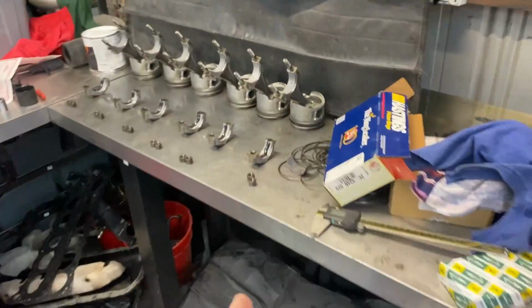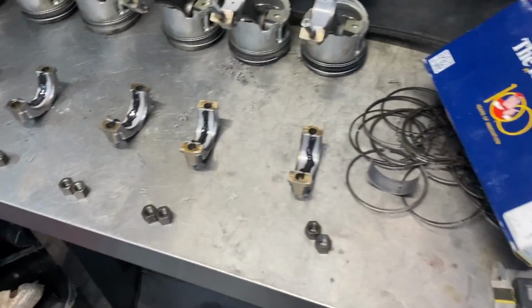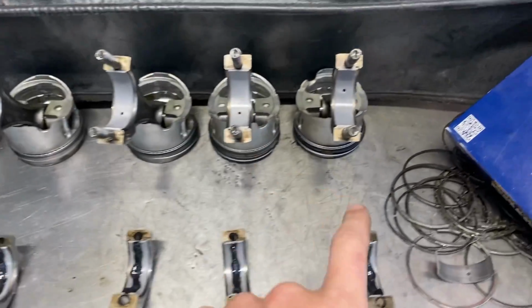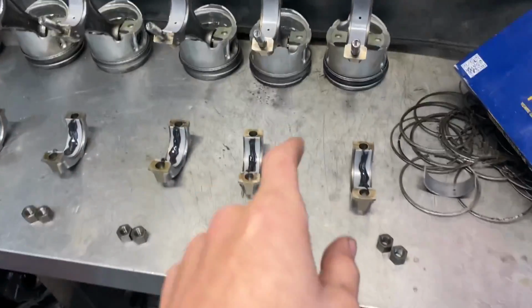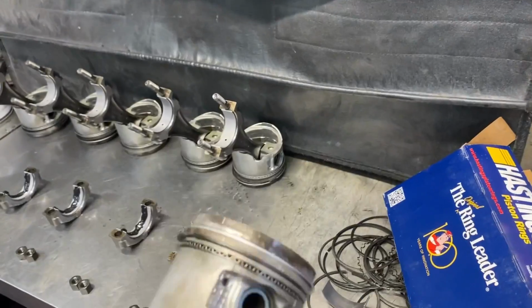Here we go. Got all the new rings gapped. And I ended up getting some new rod bearings just for peace of mind, really. I've got all the rings gapped to 18 thou on the top, 20 thou on the bottom. I'm just fitting up the rings now. Got them basically the same way as the ones I've done with my motor.